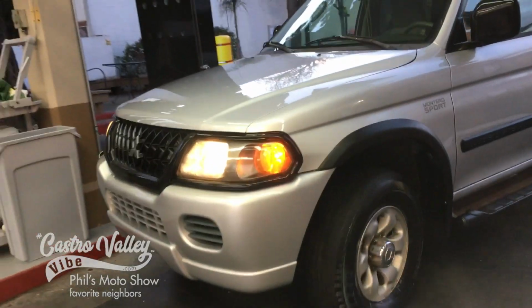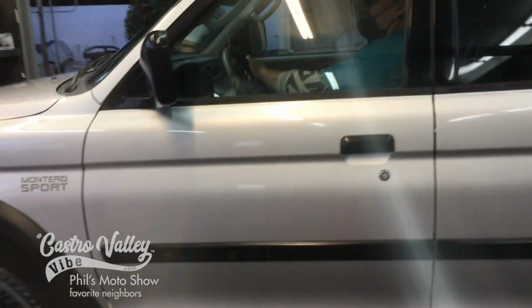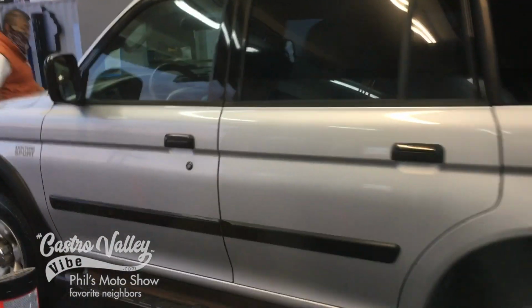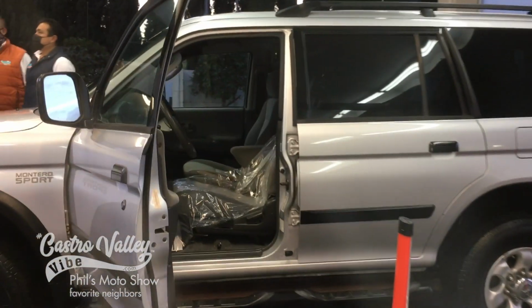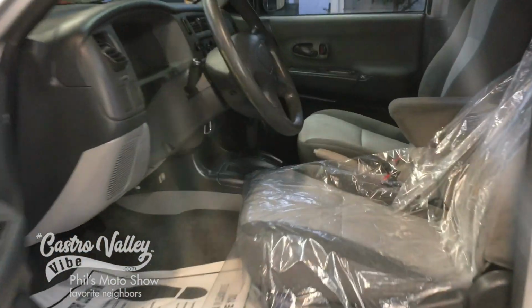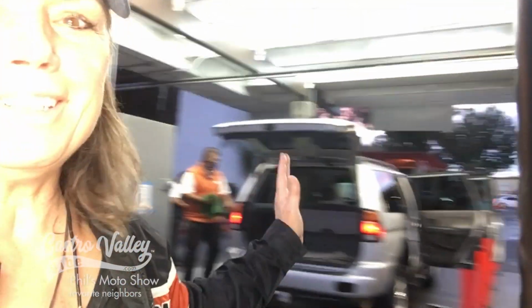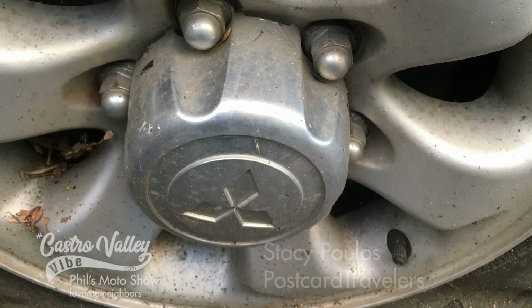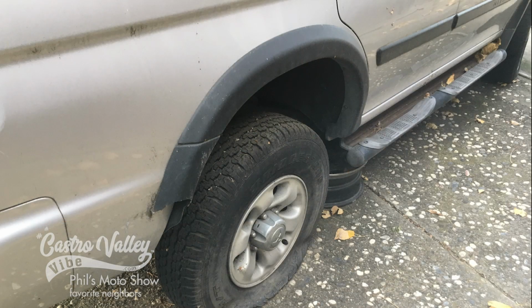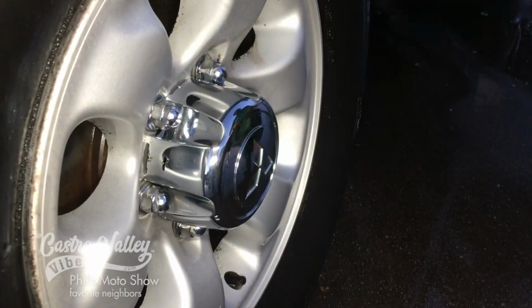Oh my goodness, is that my car? Look at that. It looks brand new. Wow. Look at that. Is that the same car? Wow, look at this. How did you get that chair so clean? Oh my goodness. Okay, I am completely convinced these guys are absolutely amazing. This car looked so bad. I don't know if you saw the before pictures, but this looks so amazing. It looks like a brand new car. Looks better? Yeah, it looks great.